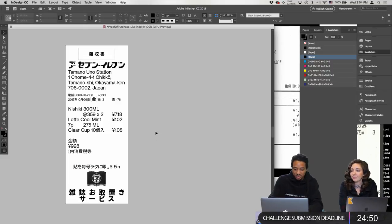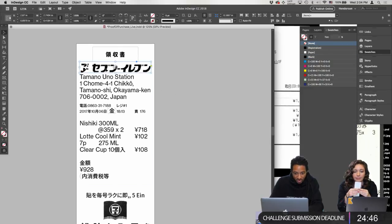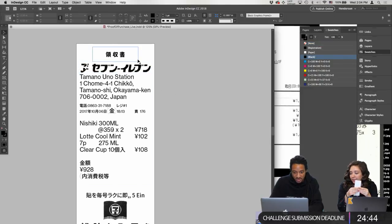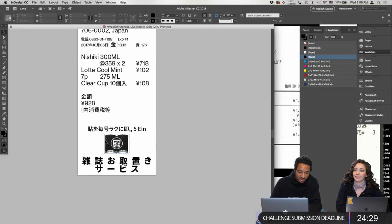This one's dense. I've already got the logo in from the actual scan of the receipt. Again, this is that moment where they highlight the fact that it is a receipt. So we're going to call that out somehow. And then let's see, what else do we have on here? This advertisement is really cool and interesting to see. Looks like a little stamp.